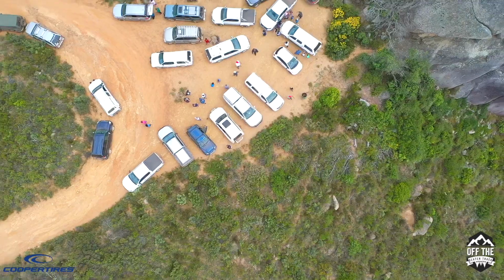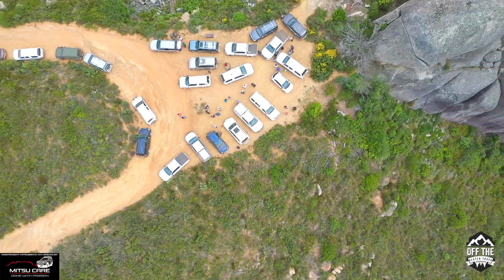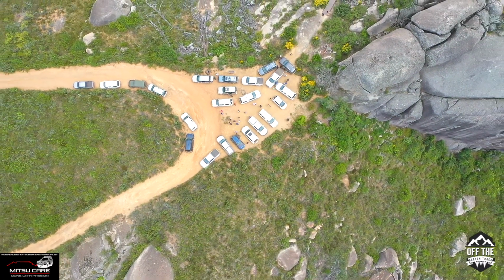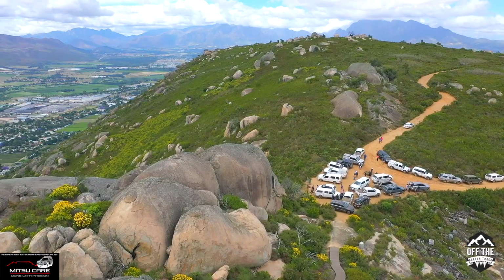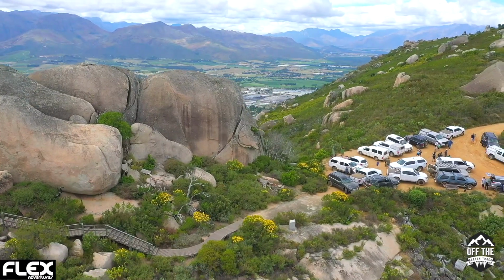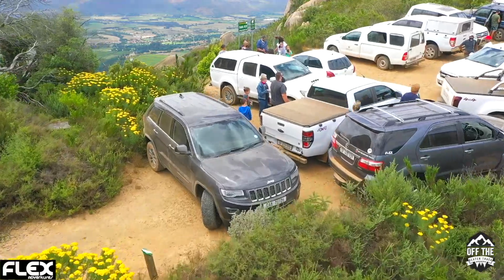I last came to Paarl Rock when I was a child, I think I was probably about 7 or 8 years old. And to come here as an adult and look at these views and to understand the beauty of this rock, and to bring my kids out here, was just something else.